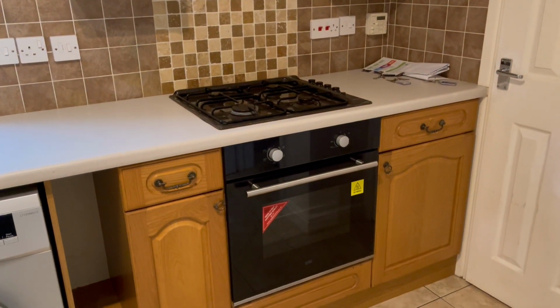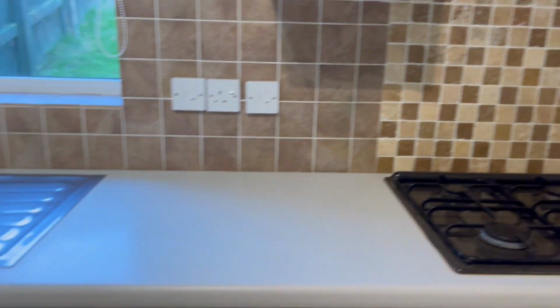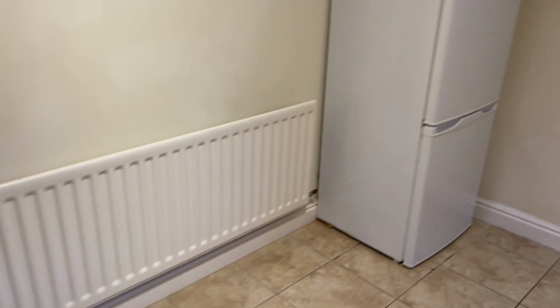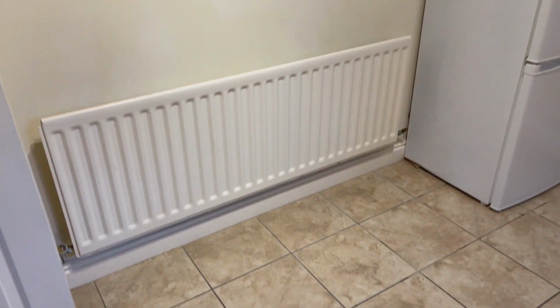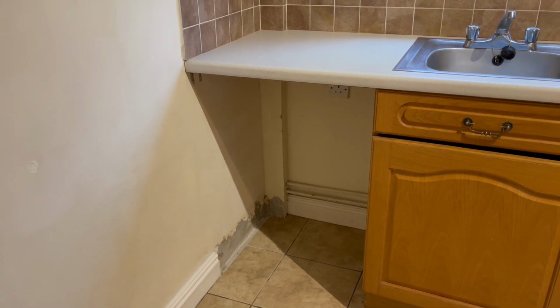We have electric oven, we've got a gas hob, there's an extractor fan over. It comes with a washing machine, we've got a stainless steel sink and drainer, and there is a fridge freezer as well. Room here for you to put small table and chairs for dining, and you've got space here for the likes of a dryer or perhaps a dishwasher.